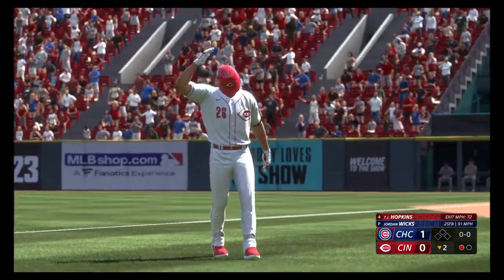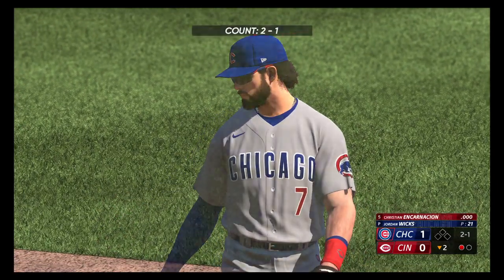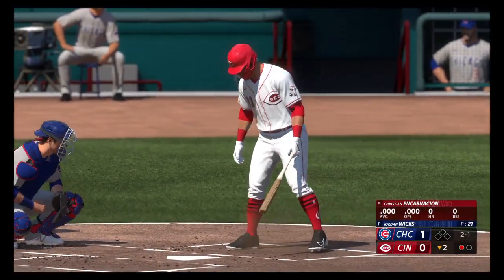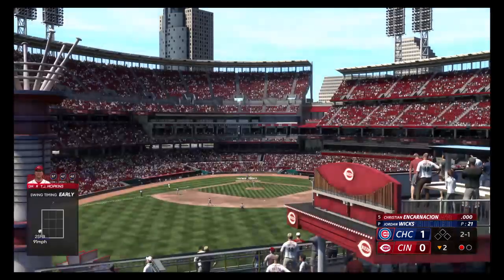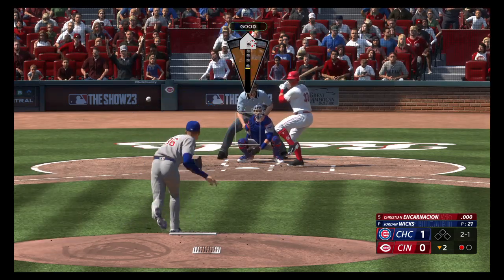Good two-seam action right there, running away from the batter. Rolled over it. Got the ground out. And now the first baseman, number 33. One down, base is empty.